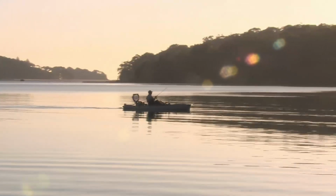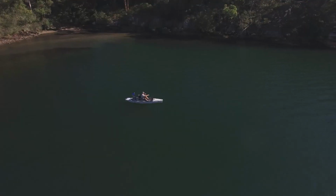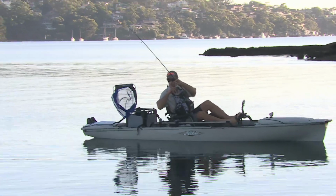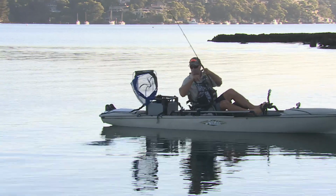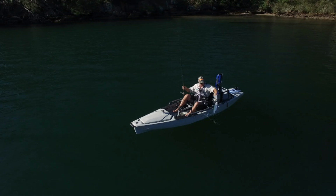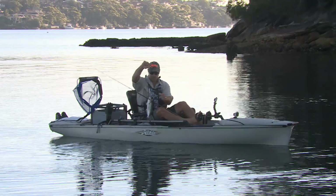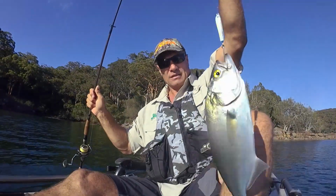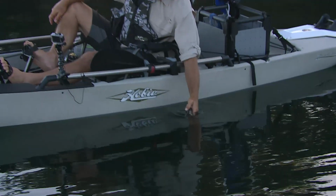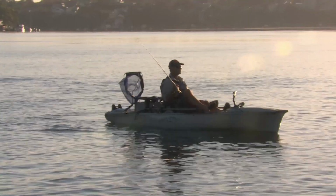Tailor down there. All right, this one feels a bit better. What do we got here? Yeah, nice little Tailor there. Beautiful. These guys get up to about a good solid 2.5 kilo here in the estuary. There's a nice Tailor. Beautiful. Righto, mate. I'll let you go. See ya.